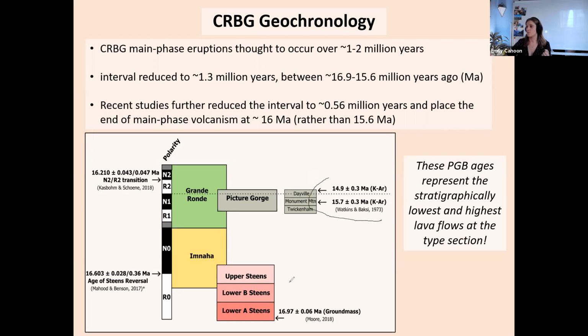And the problem is that with a lot of these new ages, which are both argon-argon, which actually date the basalts, and then also some studies from Kasbohm and Schoene in 2018, they used a more precise dating method of uranium-lead, and they actually dated little teeny zircon crystals that are hosted within interbedded tuffs within some of these basalts. And those ages are really, really good.